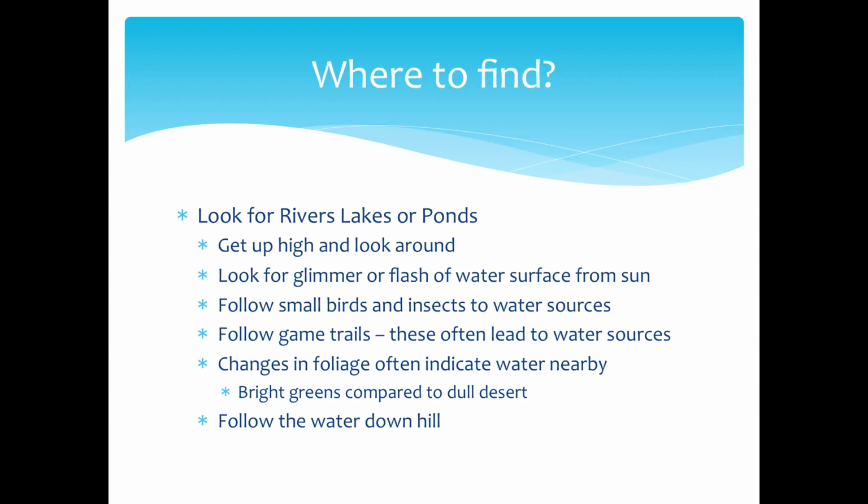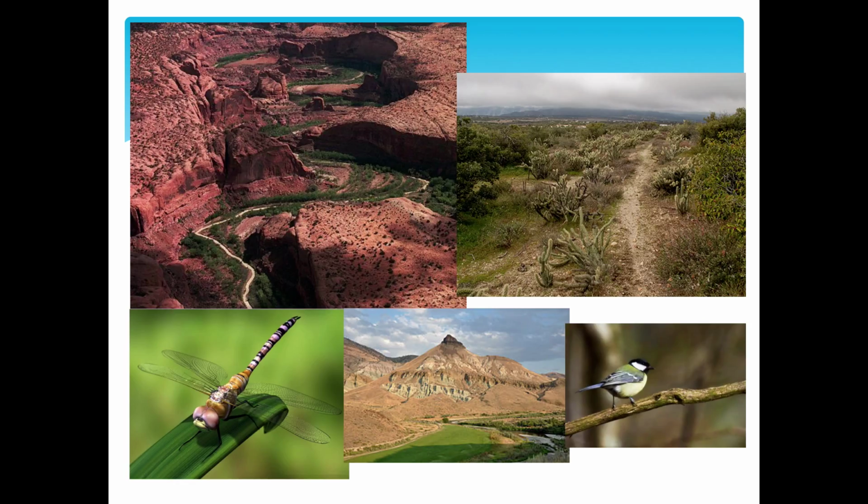It's more like when we get into environments like the mountains or the deserts where water isn't as readily available, that we might have to be a little bit more aware of our surroundings in order to find that water effectively. Here are some photos that illustrate what I'm talking about.